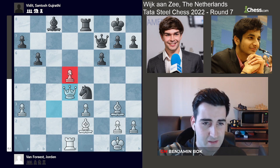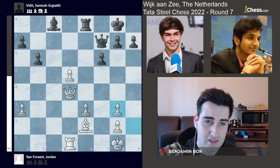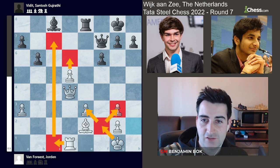I mean, things are not easy. I mean, this passed d-pawn is pretty strong. You can take the bishop on g3, but that's not really going to solve your problems anyway, because white can go d6, and rook c1, rook c7 gets very active. The king on f2 can always guard all the weaknesses, so white definitely has a nice advantage here.